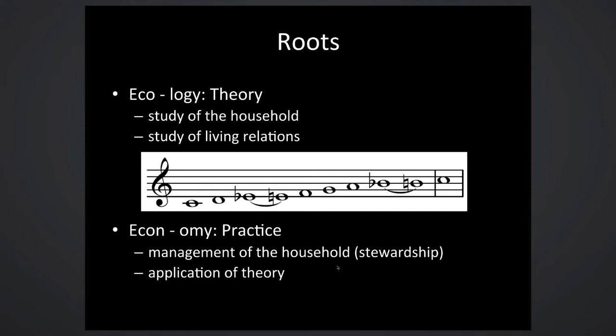But what we want to do is really the economy, the practice. We're managing our household, and we're applying the theory. And so we will be dipping into some of that theory in a little while.